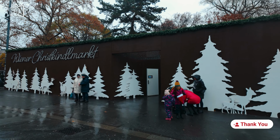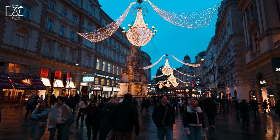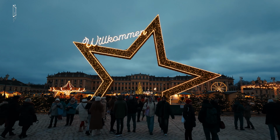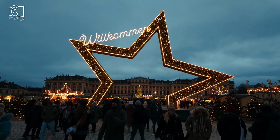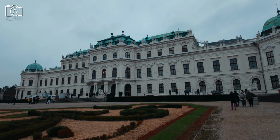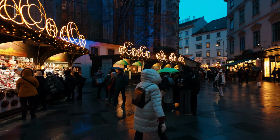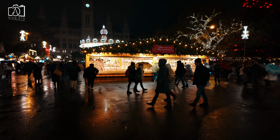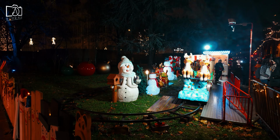If you have a few extra days in Vienna, make sure to explore some of the city's other enchanting Christmas markets. The one at Schönbrunn Palace offers a royal backdrop and elegant atmosphere perfect for evening strolls. Belvedere Palace hosts another stunning market where the lights reflect beautifully over the water. Near St. Stephen's Cathedral, the Rathausplatz market offers a more intimate and spiritual setting. Each market has its own unique charm, but Rathausplatz remains the true heart and symbol of Vienna's festive season.